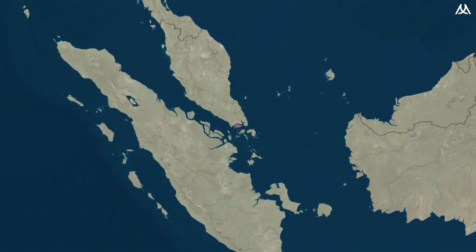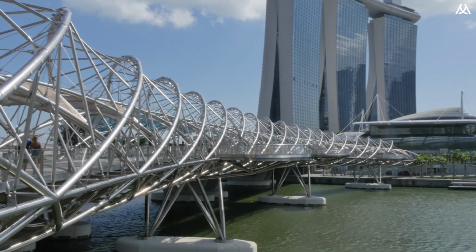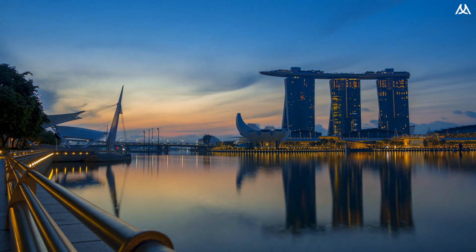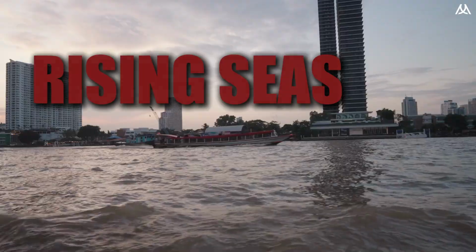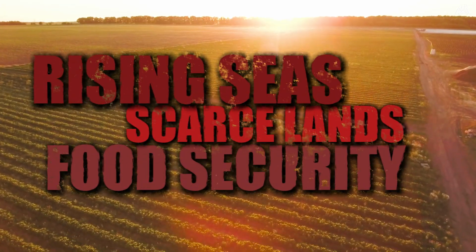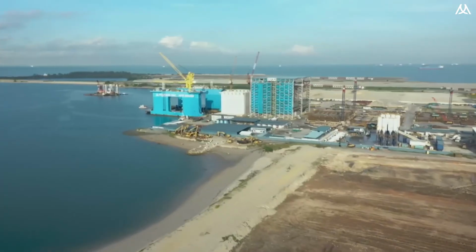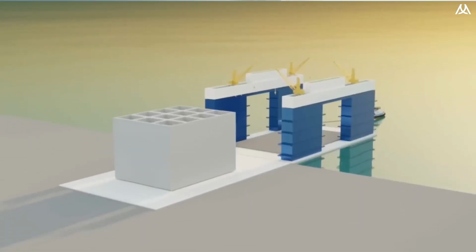In the heart of Southeast Asia lies Singapore, a vibrant city-state that's packed with groundbreaking innovation. Every inch of its 734 square kilometers is a reflection of smart urban planning, proving that limited resources are no barrier to big dreams. Yet, even Singapore faces mounting challenges: rising seas, scarce land, and the ever-pressing need for food security. The solution? A bold and futuristic concept: floating ocean boxes that promise to redefine sustainability, coastal living, and food production. But what exactly are these ocean boxes? Stick around to find out.